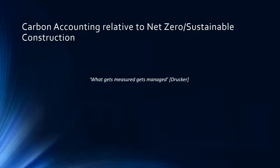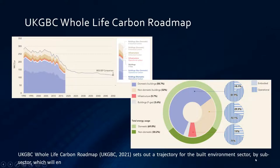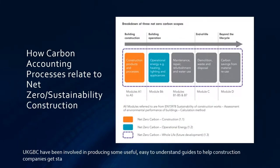UKGBC and their whole life carbon roadmap have actually set out a roadmap, a trajectory for the built environment. So it's well worth checking out the work that UKGBC have been doing, looking at the science-based targets that we talked about, so setting sectoral budgets and subsectoral budgets as well to enable the net zero 2050 target to be achieved. They've been involved in producing some really useful and easy to understand guidance to help construction firms particularly get started on their net zero journey.